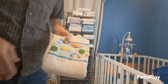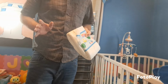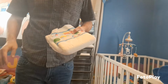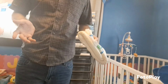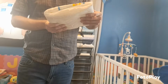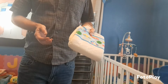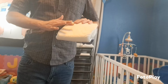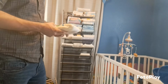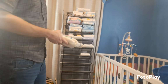Ooh. How about these? So these are Abuniverse. What's really great about Abuniverse is they have such a wide variety of diapers, right? Different capacities, different materials. This is the preschool plastic. And you can also buy a cloth-backed version of it. I put this on the C tier.